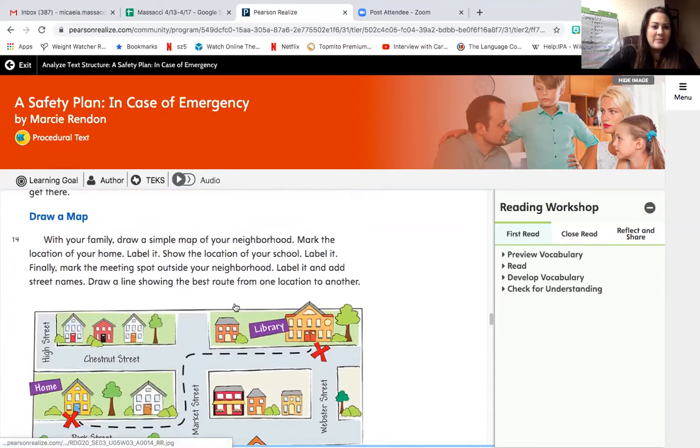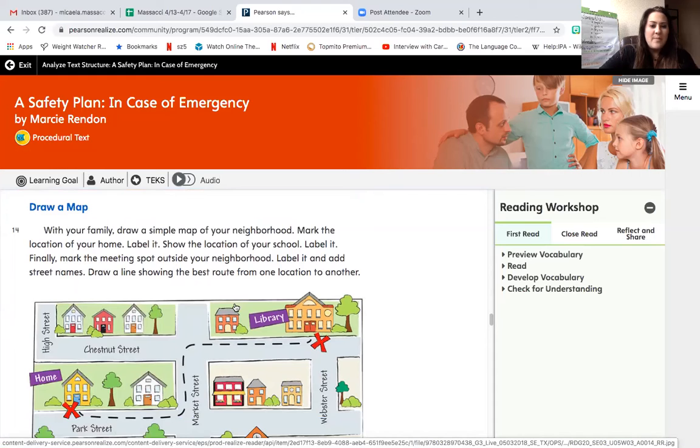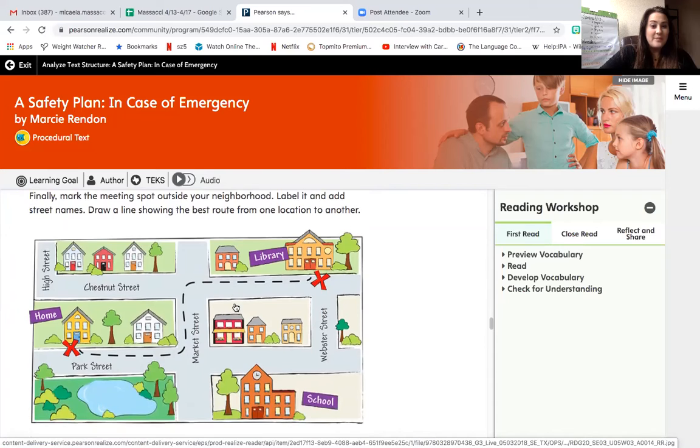Next, draw a map. With your family, draw a simple map of your neighborhood. Mark the location of your home and label it. Show the location of your school. Label it. Finally, mark the meeting spot outside your neighborhood. Label it and add street names. Draw a line showing the best route from one location to another.